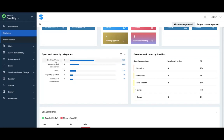request. As you can see, there are 8 electrical works on the system, and that takes about 53% of the entire work orders. You also have computer and accessories, HVAC, carpentry, so different categories of work orders. You can see them by numbers and by percentages. You also have overdue work orders by duration. As you can see, we have 1 to 7 days, 1 to 3 weeks, 3 weeks to 1 month, and the likes. And you can also see the work orders by number and by percentage as well.